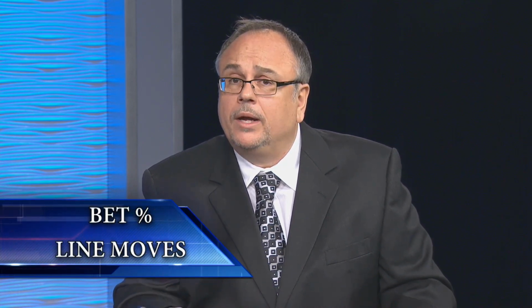Things like bet percentages. And one of the things you can do is head over to WagerTalk.com, go to our live lines section. We bring you live lines as they change from Las Vegas and offshore sports books, but also you can look at how the public is betting games. Find out which side is getting most of the action. We show you the number of tickets. Now what I want to explain with that is those are the number of tickets, not the amount of money.